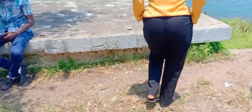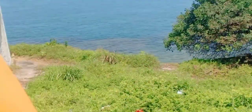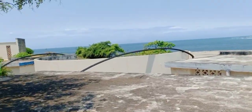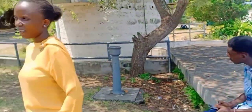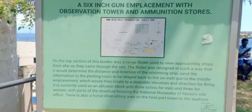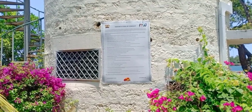It's a very nice place to relieve your stress, to think about the future, and also to have meaningful conversation with your friend, your better half, your sister, your brother. It's a place also to mend. There's a 6-inch gun emplacement with the observation tower.